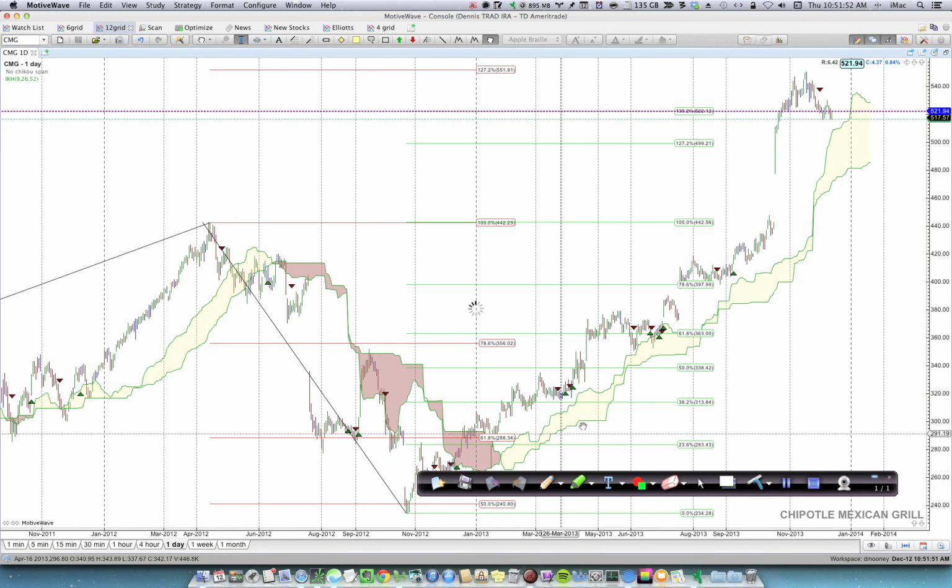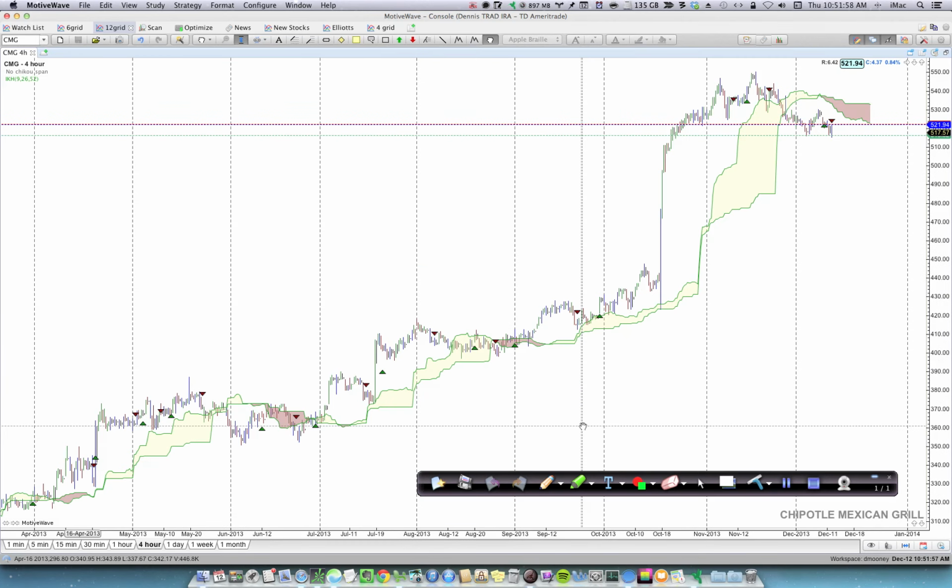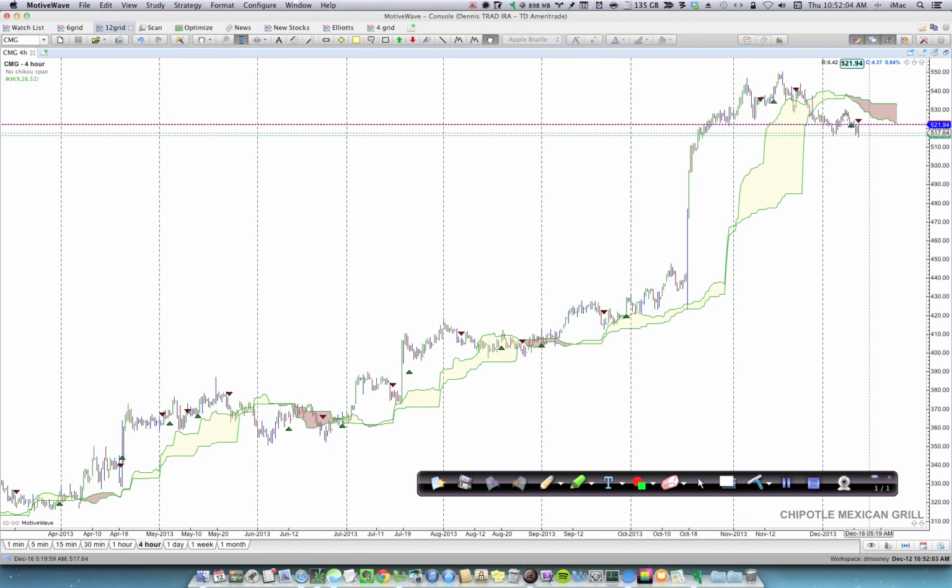The 4 hour probably isn't going to tell us much different. Well, we've lost the 4 hour, and we see a reversal of the top and bottom spans and a broadening of resistance as we move out. So any upward move is going to be met by resistance on the 4 hour cloud. So comparing to what we saw in the daily, the direction here is probably more down. Notice that this chart does not have a Chikou span, Tenkan-sen, or Kijun-sen because we're just focusing on the cloud.